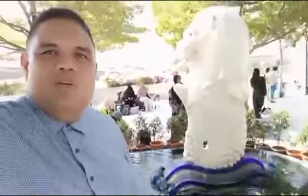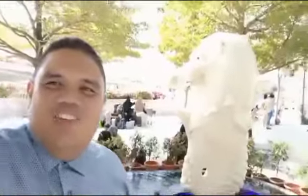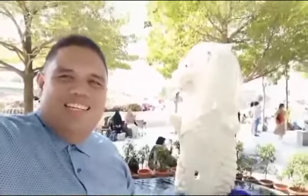Here's a smaller version of Merlion. Wala ka masyadong kompetensya sa picture. Can you see it? Malinaw ang tubig. Unlike with the big one. So, dito na lang ako. I could have this picture the whole day.